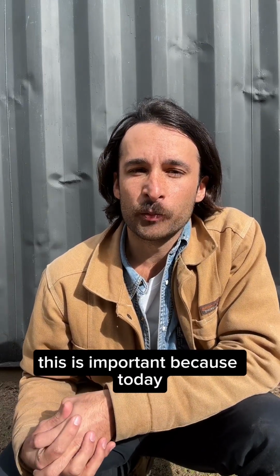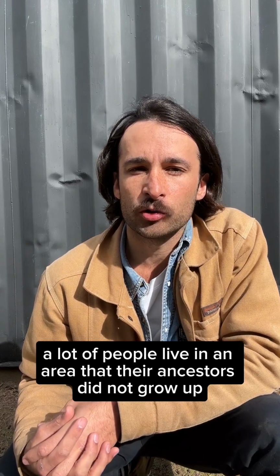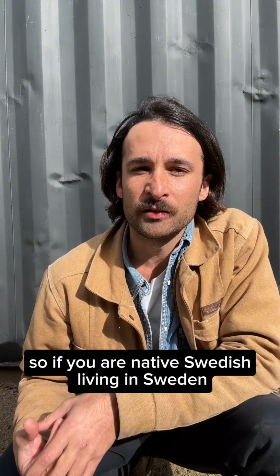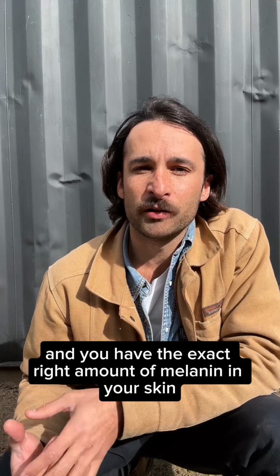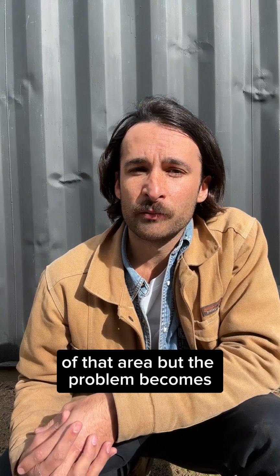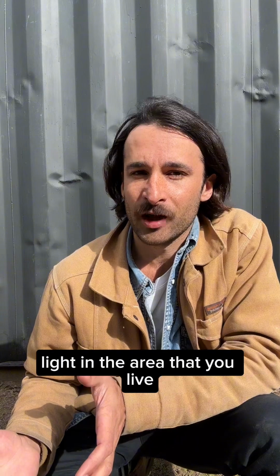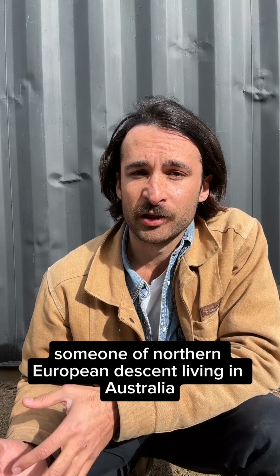This is important because today a lot of people live in an area that their ancestors did not grow up in and did not evolve. So if you are a native Swede living in Sweden, there's no mismatch, and you have the exact right amount of melanin in your skin for the ambient UV conditions of that area. But the problem becomes if you are too pale for the amount of UV light in the area that you live. For example, someone of Northern European descent living in Australia.